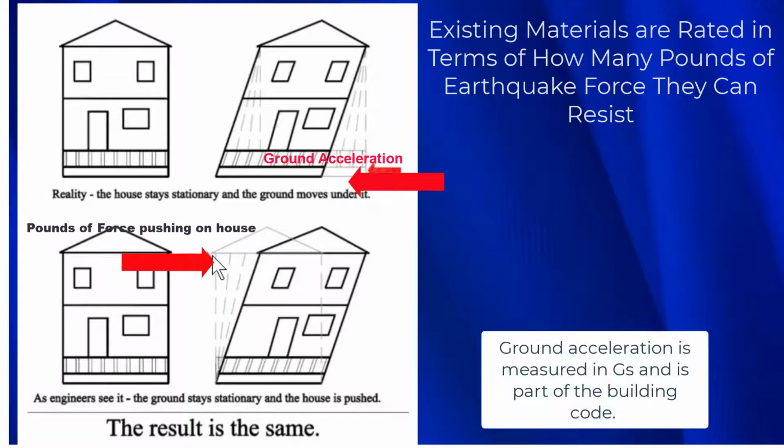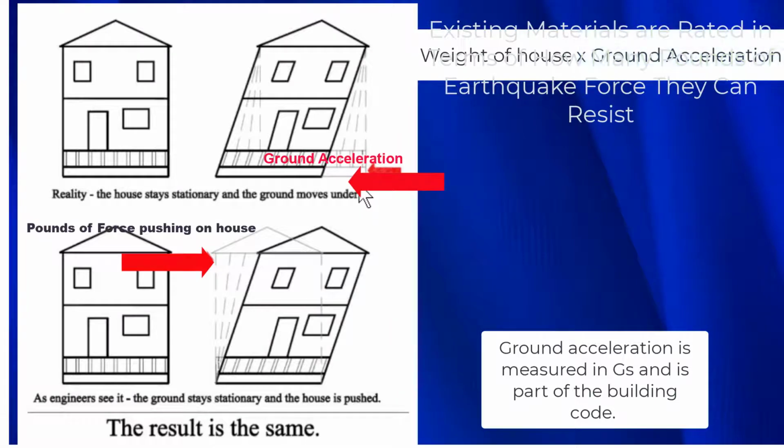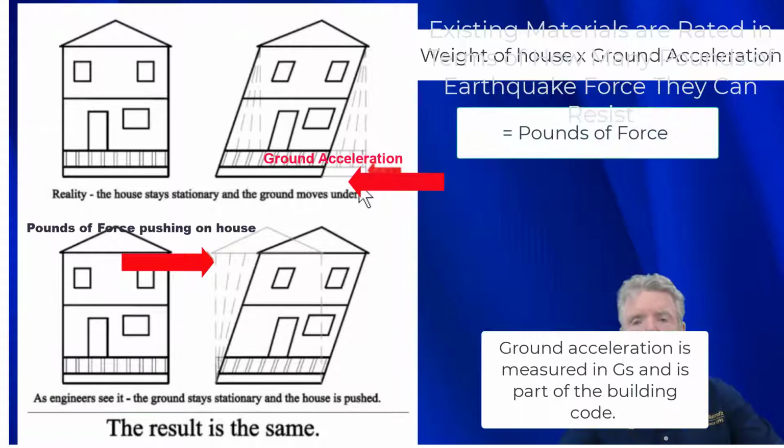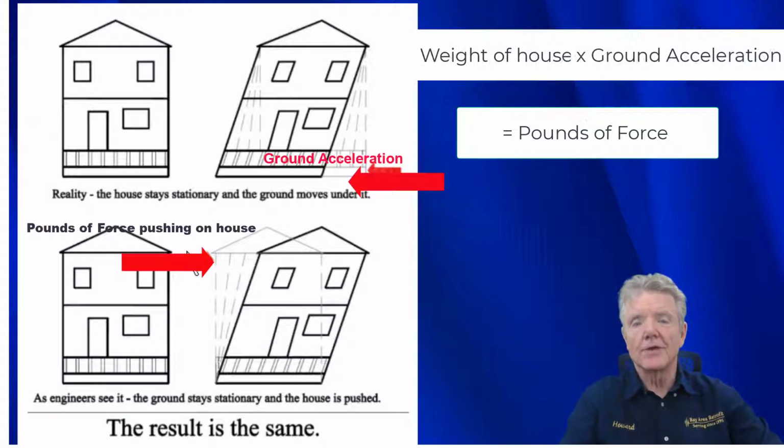So what we do is we figure out the weight of the house, and we have the ground acceleration underneath the house. And when we multiply those two together, we end up with pounds of force. So we translate that ground acceleration into pounds of force that are pushing against the house. So all the hardware and plywood and whatever it is that we happen to use in a seismic retrofit is designed to resist a certain number of pounds of force.